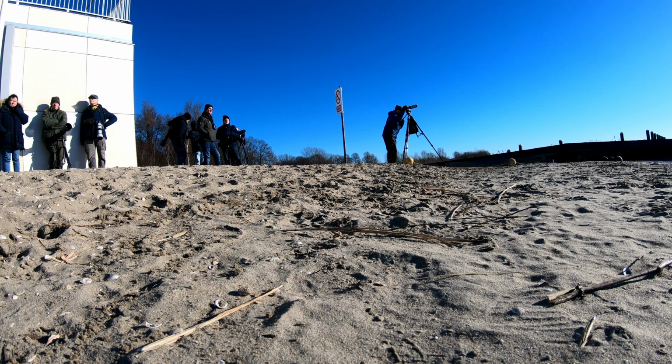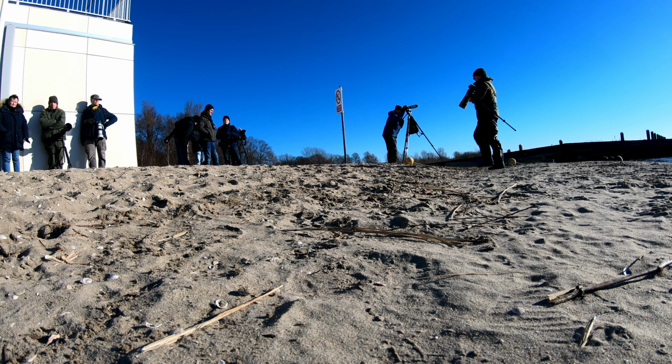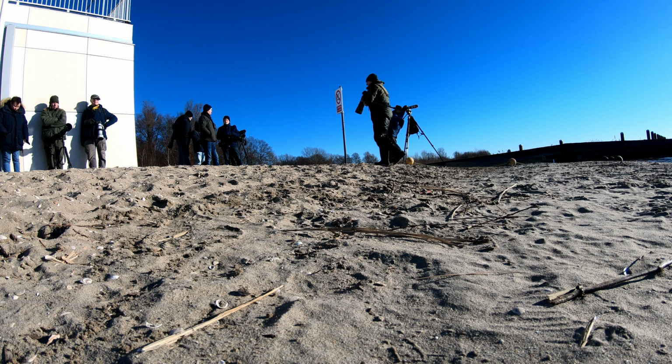Just as we were trying to comprehend what had just happened, the photographer, after taking a couple of photos, just walked out of the water again like nothing happened and went to his bike, leaving us in disbelief.